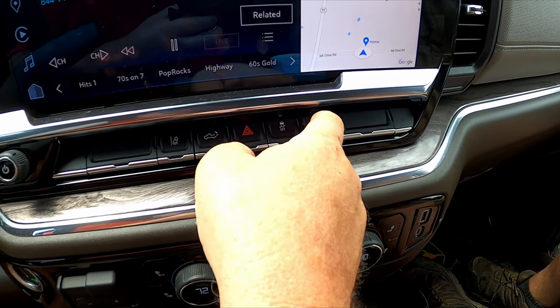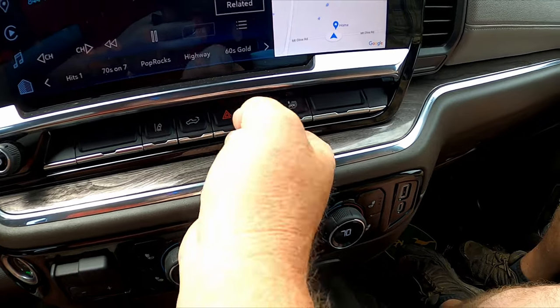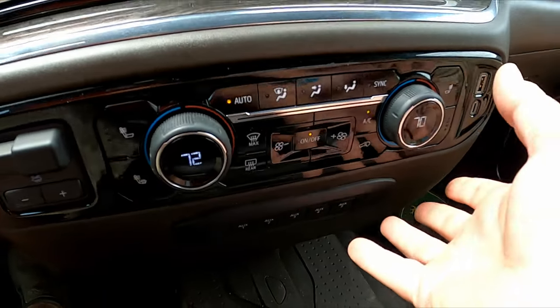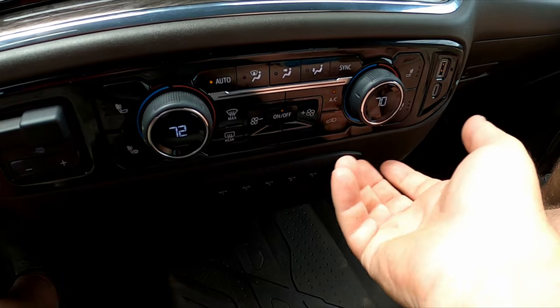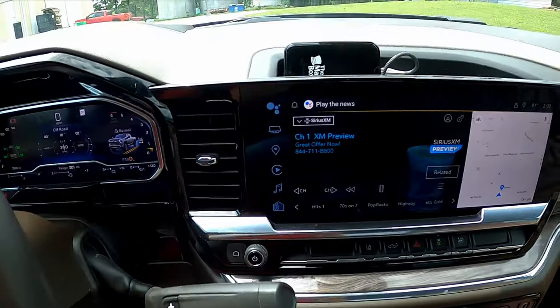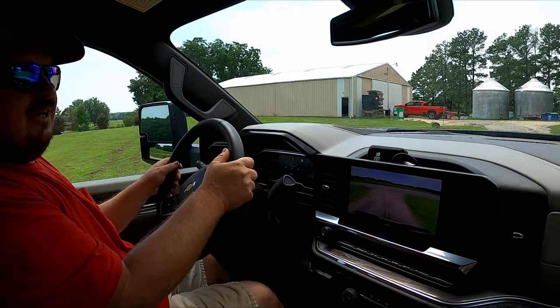I like this button right here. You can hold it and all four of the windows roll down at the same time. I wish they fixed it where they'd all roll up at the same time. But other than that, they've redesigned the climate control. I actually like this climate control a lot better than the old one. So let's go for a little ride here and see what we got.